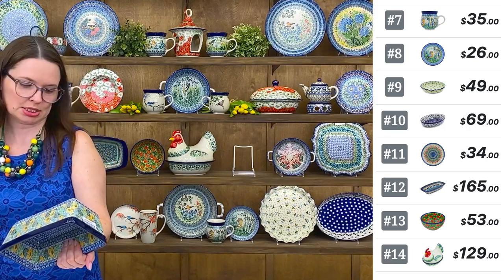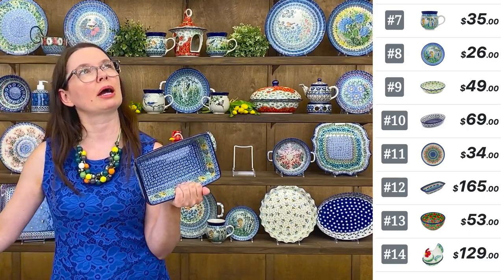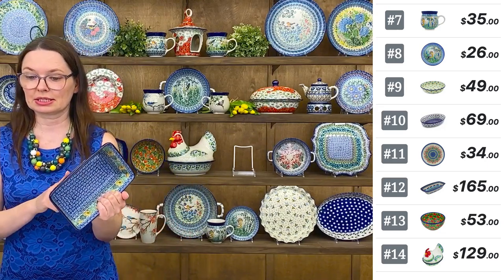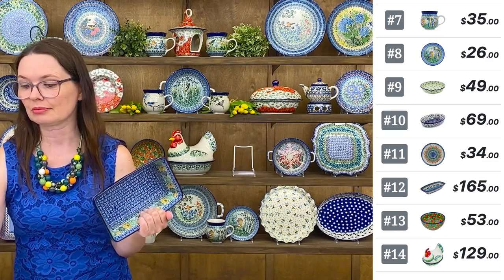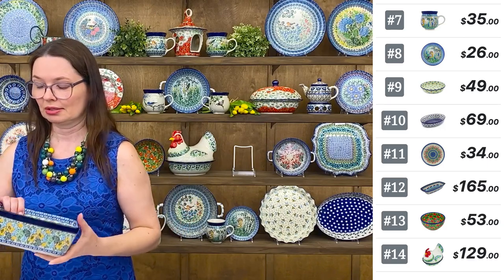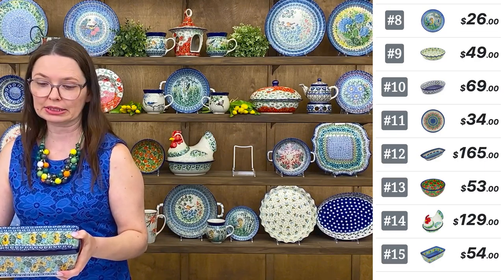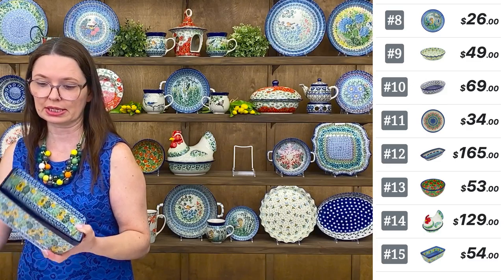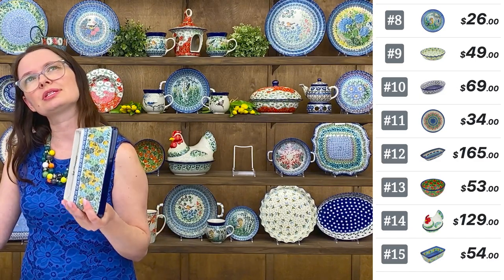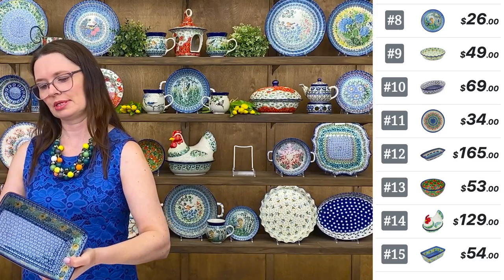This one is reminding me of one of the U8 patterns, I think Peaceful Garden. It's only a U3 pattern and it is only $54. Not like the U8s or U7s. Number 15, $54, one of the new patterns. This is Unicat 5106, designed by Miss Maria Starzyk. Like the Peaceful Garden. So she used the same idea from Peaceful Garden. Okay, now I see why it resembles the Peaceful Garden.